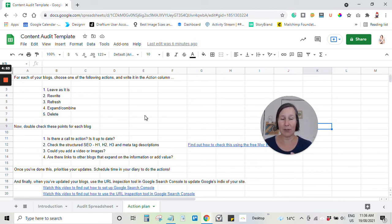The second option is you rewrite it. So it's okay, but it could be significantly better. The third thing is that you want to refresh it. It maybe just needs an update. Maybe a little bit of information's changed. There's some more information you could put in. So does it just need a quickie refresh?